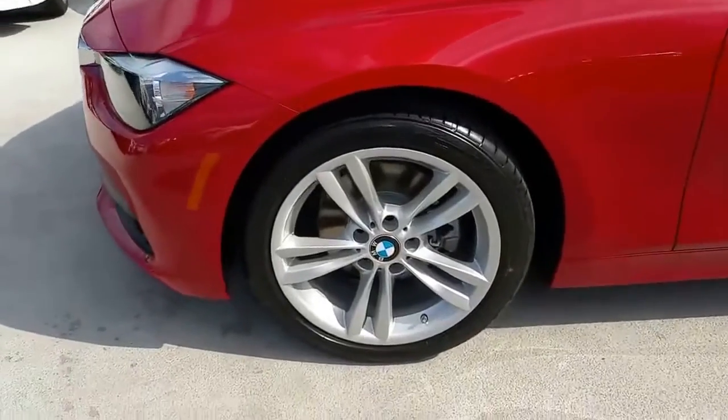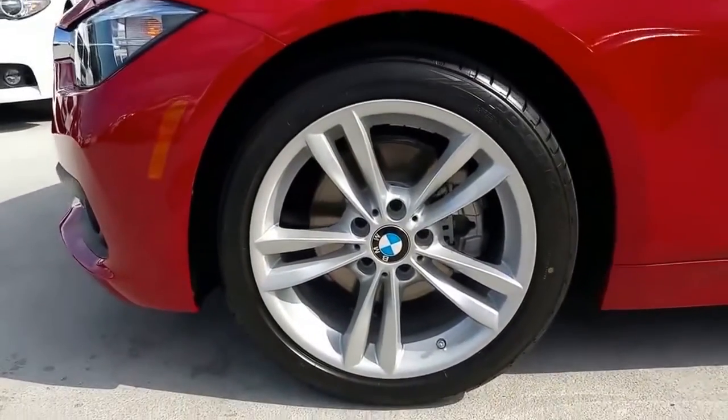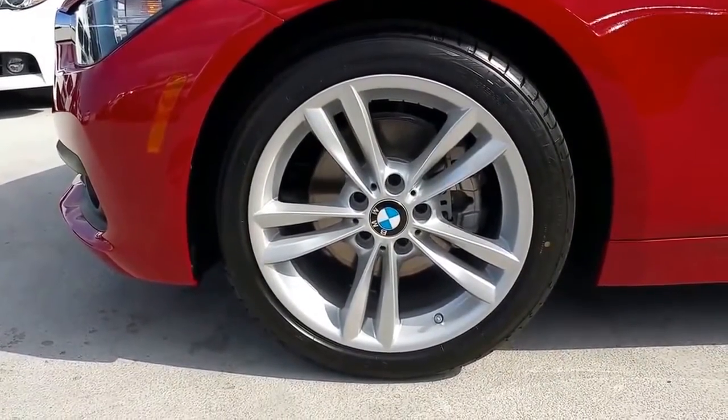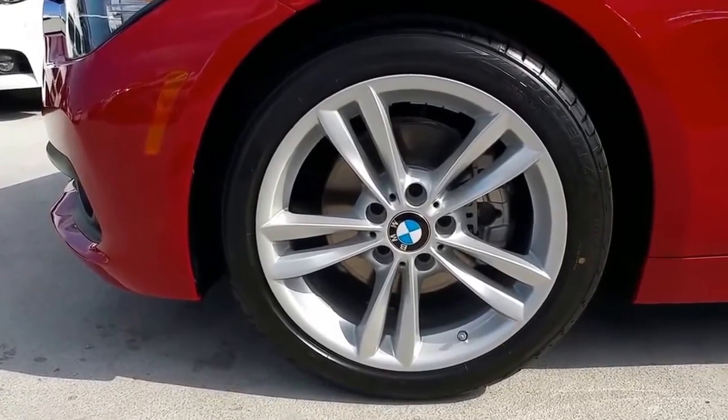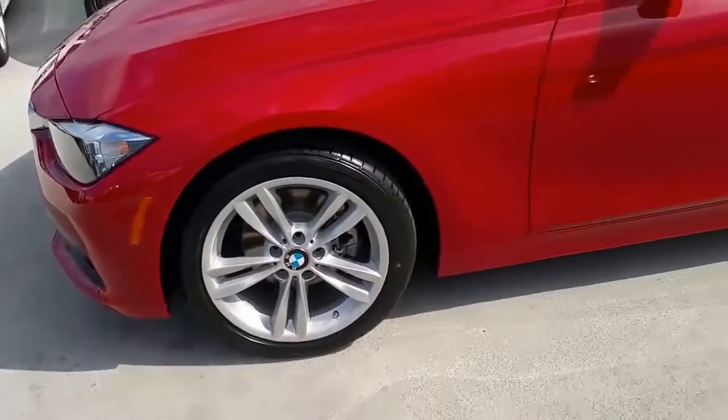Now the car will come standard with a 17-inch wheel. Now this is the upgraded 18-inch wheel with the sport package for the 320i. Let's go ahead and move to the back.